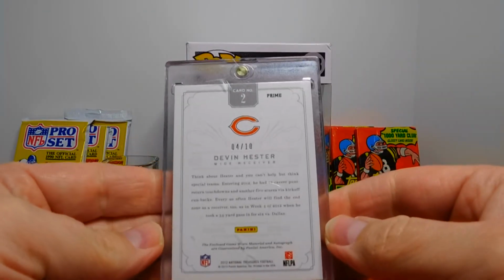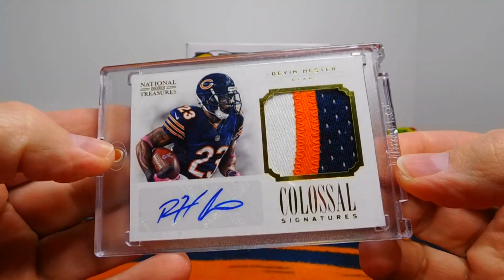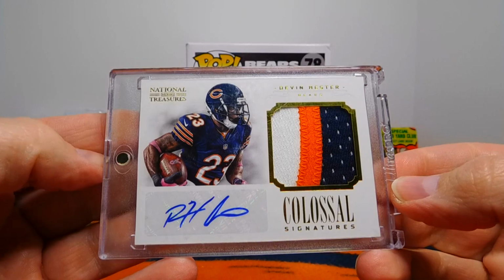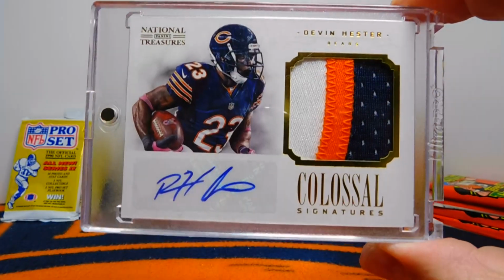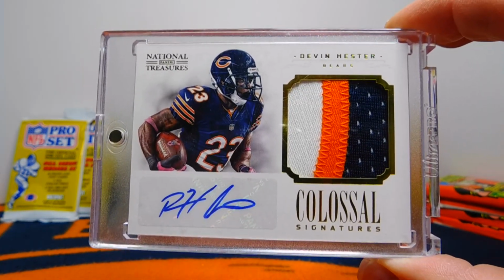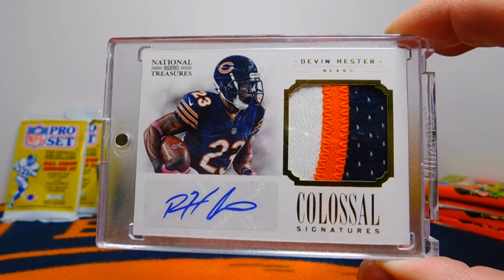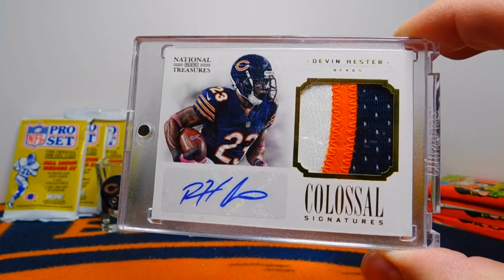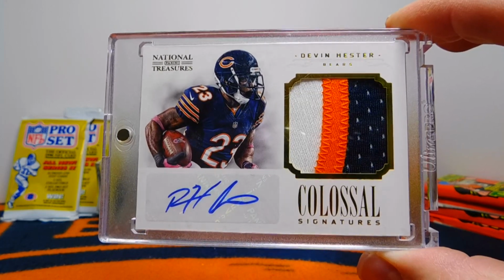All right, next up, this is a 2012 National Treasures Devin Hester, game-worn material. I absolutely adore this card. Just a perfect Chicago Bears patch right there. Short print to 10. I picked it up from my LCS when I first got back into the hobby, and it was given to me at an extremely good deal. Even at the time, they really hooked me up with this. They knew I was a Bears fan, and I think they sold it to me for like $15. So I'd buy that any day. I'll buy the other 9 for $10 any day. So anyway, this is definitely one of my favorites right here. One of the all-time greats as far as kick returning, punt returning, legendary. So great card for me right there.